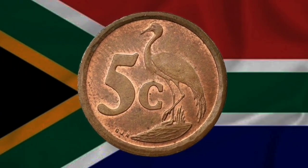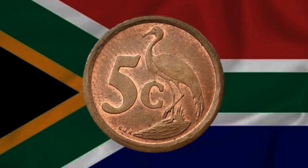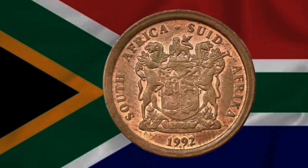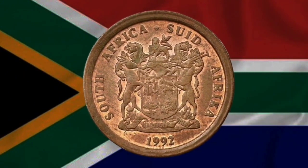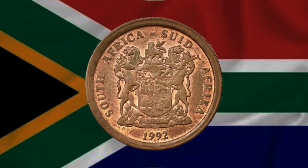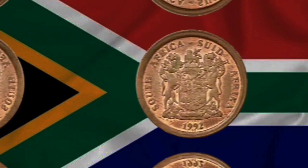However, in uncirculated or proof condition, especially if it features a rare mint error, the price can jump dramatically. Recently, some of these coins have been listed or sold in private auctions and online marketplaces for thousands of dollars. But here's where things get astonishing.